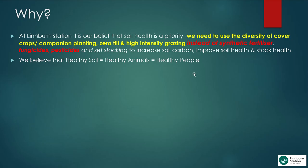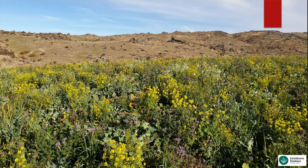Why are we doing what we're doing? At Linnburn, it's our belief that soil health is a priority. We need to use the diversity of cover crops, companion planting, zero-till and high intensity grazing instead of synthetic fertilizer, pesticides, fungicides and set stocking, with our main focus to be increasing soil carbon and improving soil health and stock health. In essence, we believe in healthy soils, which equals healthy animals and healthy people.